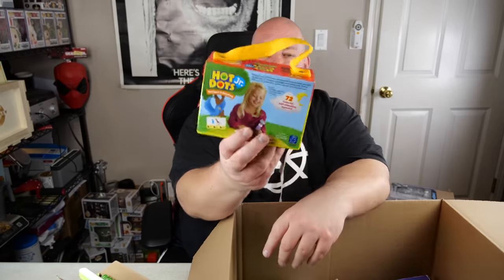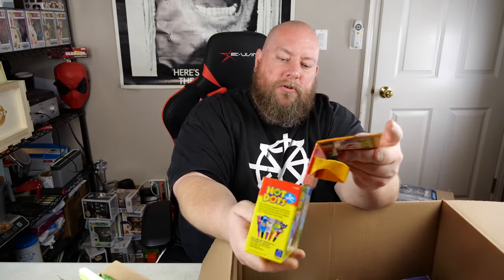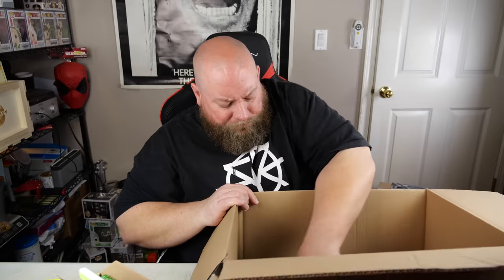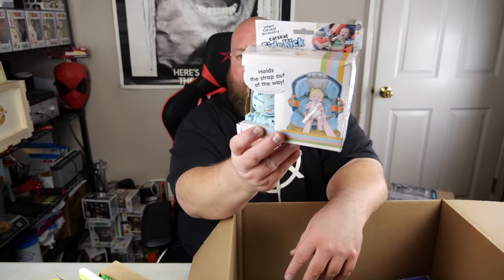We got Dots Jr. Dots. 72 number counting activities on 36 double-sided cards. I think it might be missing some of the cards, unless there's 36 there. If they're all there, it's factory sealed still. But I'll have to research that. Holds the strap out of the way for the baby. Cool item. Find out, it's more like $5 or donation.